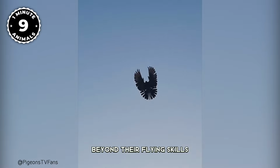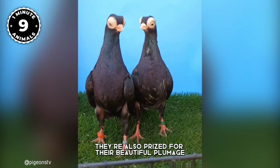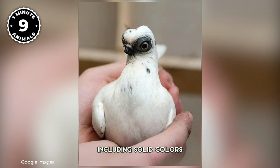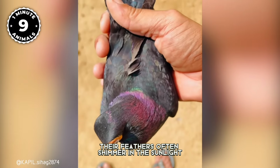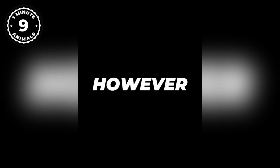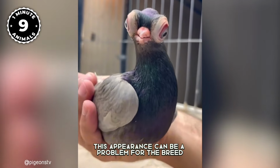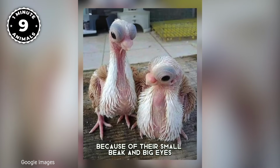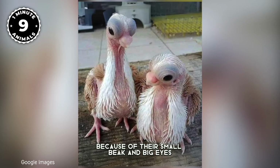Beyond their flying skills, they're also prized for their beautiful plumage. They come in a variety of colors and patterns, including solid colors, checkered and mottled. Their feathers often shimmer in the sunlight, displaying iridescent hues. However, this appearance can be a problem for the breed. It's hard for baby pigeons to hatch from their eggs because of their small beak and big eyes.